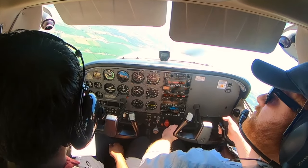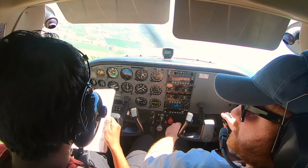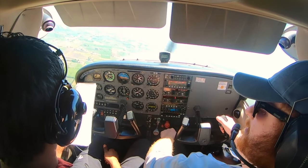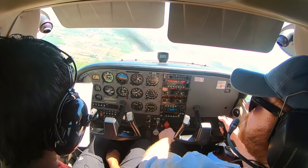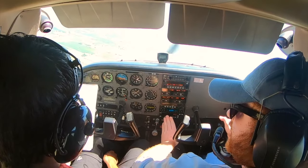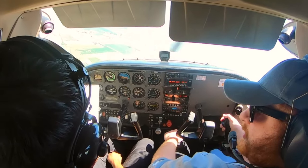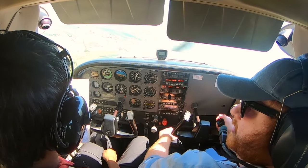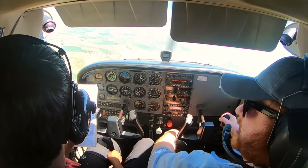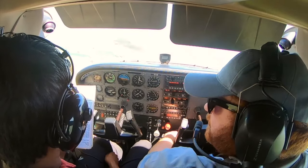Is there a land without power too? Yes, there is. Okay, land without engine power, airspeed 75 flaps up, 65 flaps down. No, we hold off on the flaps, right? Why? What if we need the flaps when we're getting closer to the ground? What if we're low? Then we lose the ability to put the flaps in to help ourselves float. Okay, so you want to keep it at 70 then with flaps up.